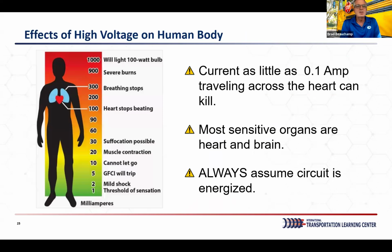And just kind of an actual graphic representing threshold of sensation when you're looking at milliamps, going all the way up to the 100-watt light bulb there. Obviously, when you get into the middle of that, 1/10 of what it takes to light a 100-watt light bulb at that mark can certainly cause your heart to stop beating, can cause breathing to stop. So again, even though it's low numbers, it can still be high voltage, and the amperage of the current that it's carrying can cause damage to the heart, sensitive organs, even the brain. So one thing to be sure of is whenever you're encountering voltages that are considered to be in that high voltage AC or DC range, always assume the circuit is energized.